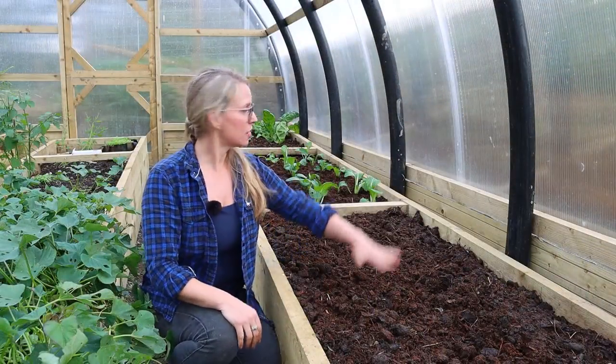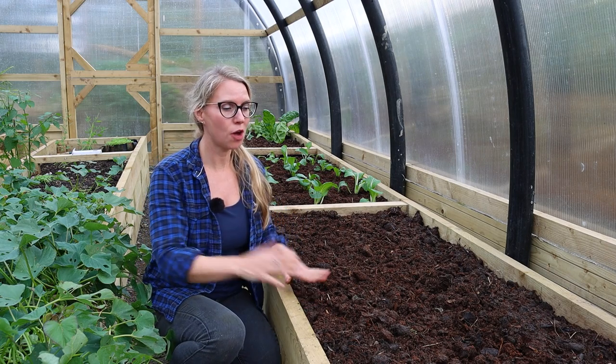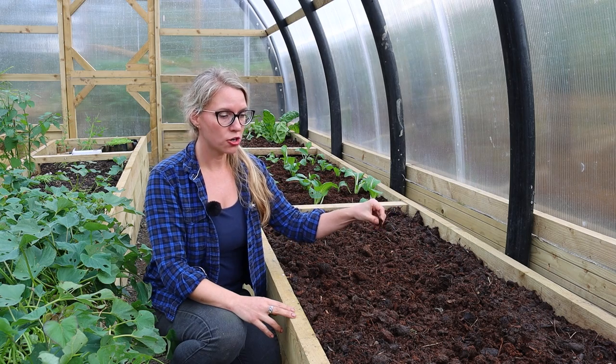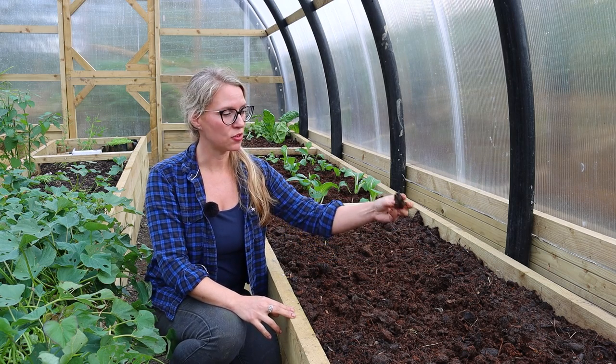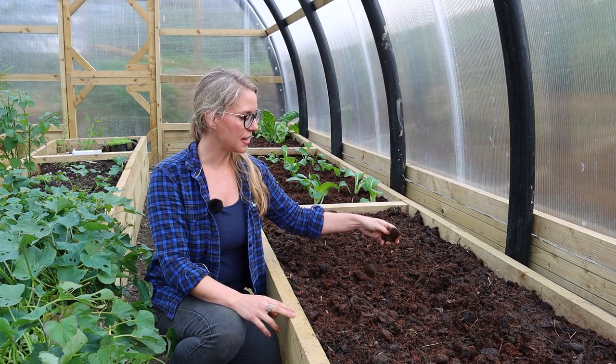But I've started with this side, so this bed here in the Polycrub, and I've topped up the bed with this nice thick mulch of partially composted horse manure. And it's safe enough to plant in, but you can see that there are still clumps in here that haven't completely broken down.